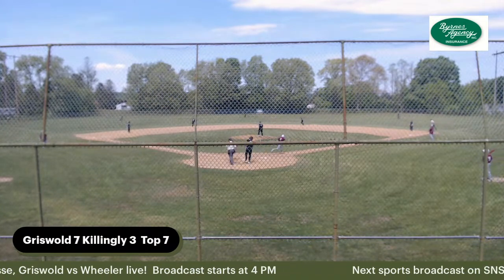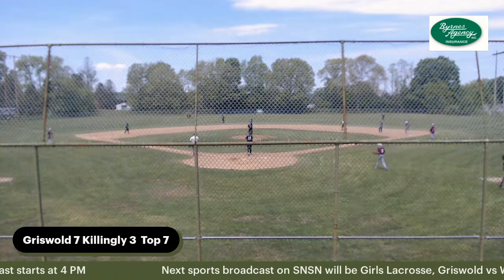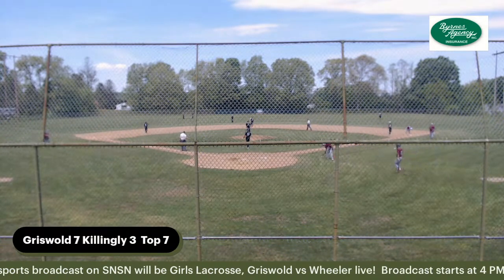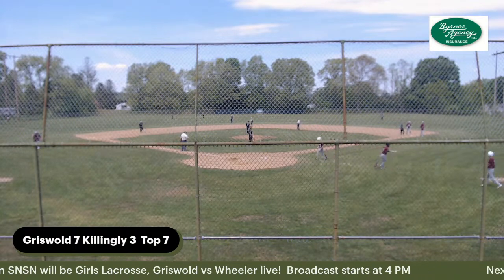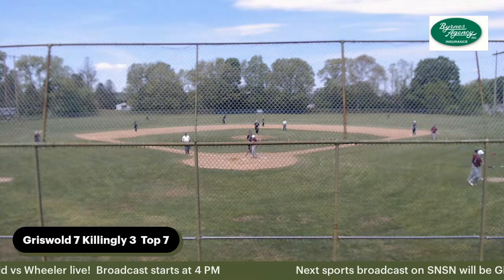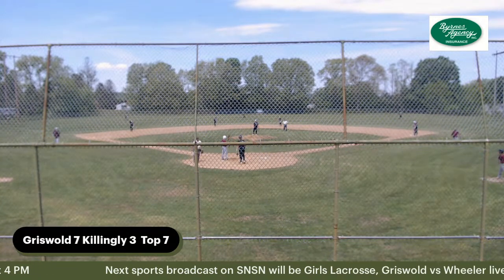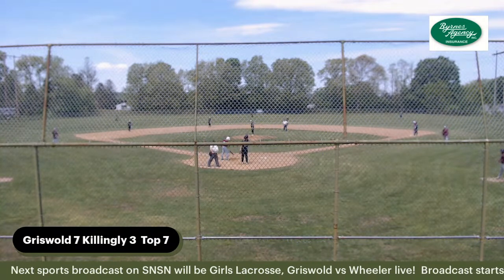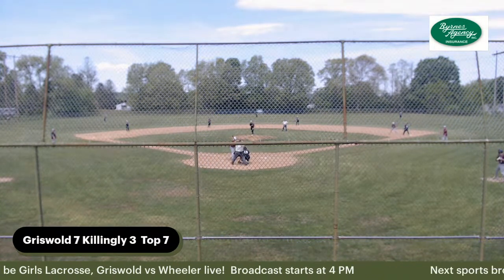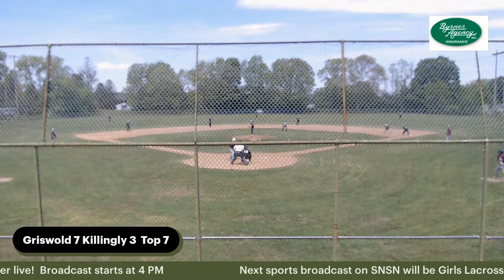There's a line drive over the shortstop's head. That'll fall for a base hit. Zadora's first hit on the day. It's 5 strikeouts on the day, Mitchell. All right. Well, that gives Killingly some life here in the top of the 7th. They're down by 4, 7-3. See, that's the thing. Last year, he had a harder time getting the ball over the plate. This year, he's pitching to the batter. He's pitching to contact.